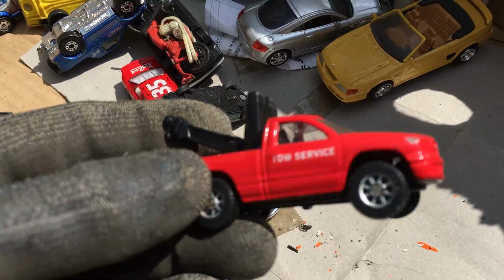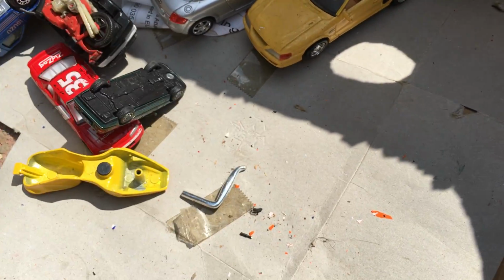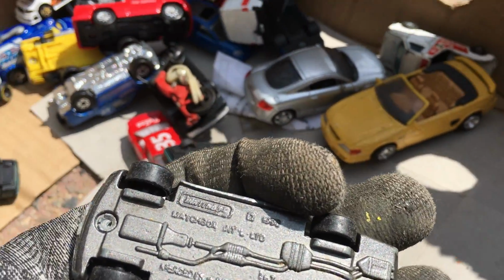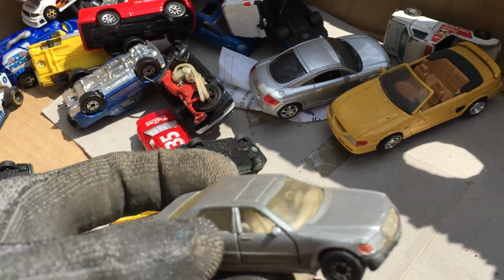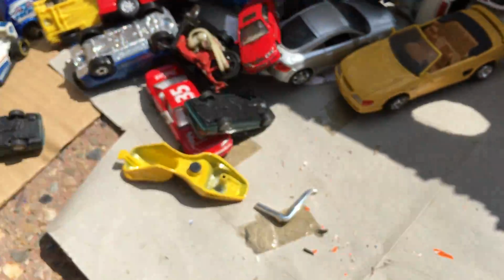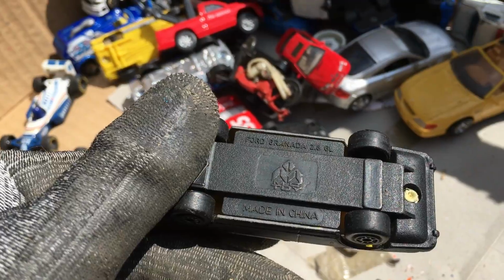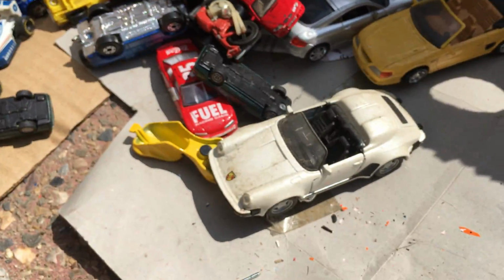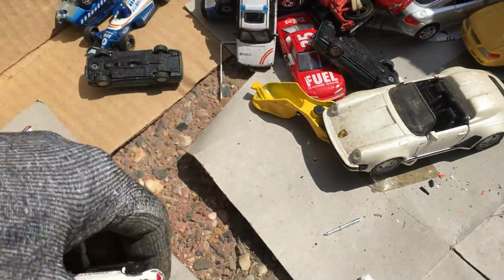Nice. Another tow truck, tow service. Then we have a Mercedes. This is a 600 SEL. A little rally car, some wheels, BMW. And we have, this is a Ford Granada, a Porsche convertible, a BMW police car.